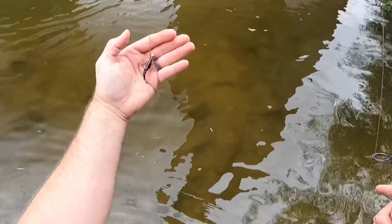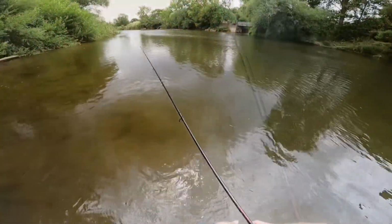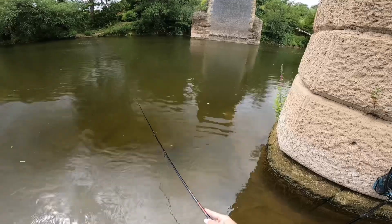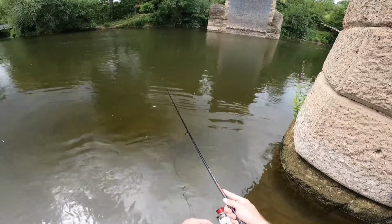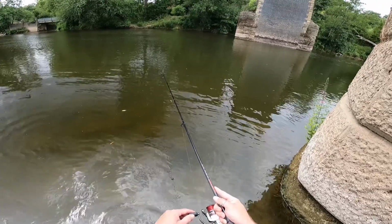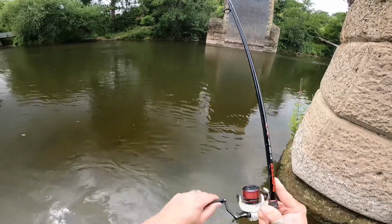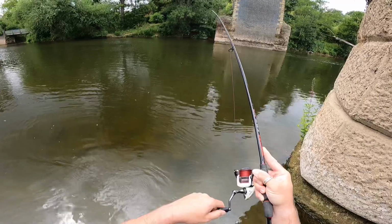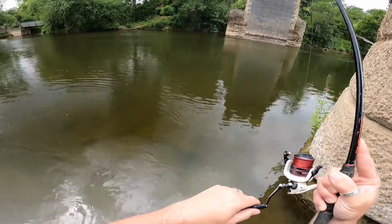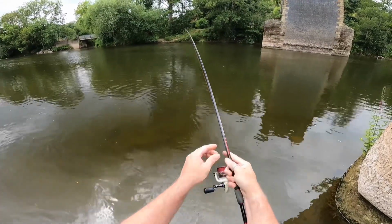So I've now gone over to the Savage Gear grub. It's a dragonfly larvae. What was that? Got a fish on here. What is that? I saw this shine. I hope that's not a pike. That'd be ridiculous if it is, and I think it is.